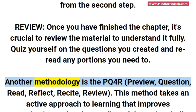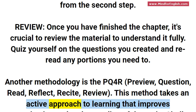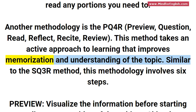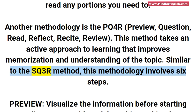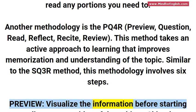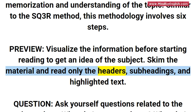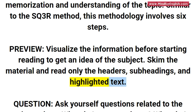Another methodology is the PQ4R: preview, question, read, reflect, recite, review. This method takes an active approach to learning that improves memorization and understanding of the topic. Similar to the SQ3R method, this methodology involves 6 steps. Preview: visualize the information before starting reading to get an idea of the subject. Skim the material and read only the headers, subheadings, and highlighted text.